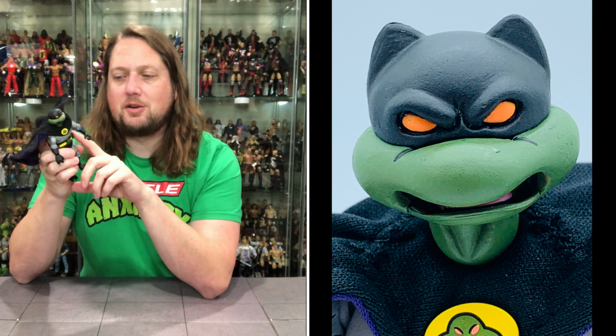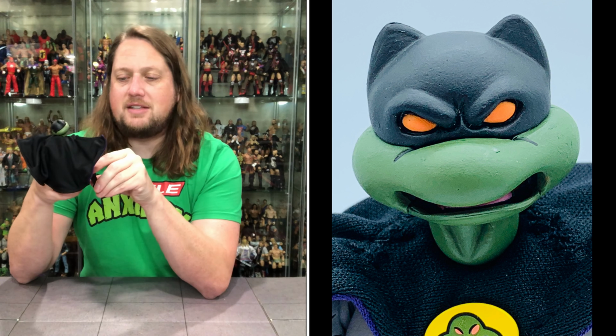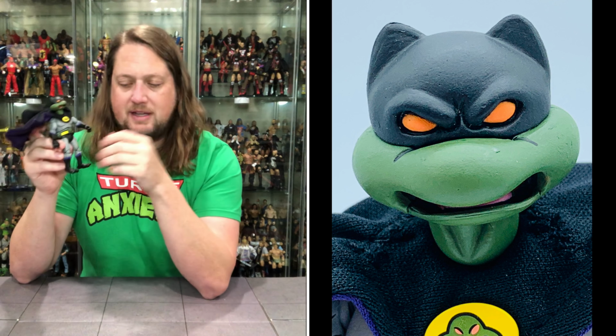He does have his belt around there with the black and the yellow trim. Got the little turtles on there all over the place. And then of course you got the comic book shading throughout, down to the boots there. He's got gloves and boots that match, which makes a lot of sense.